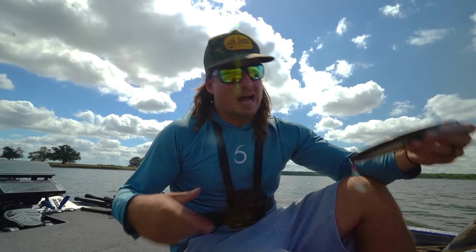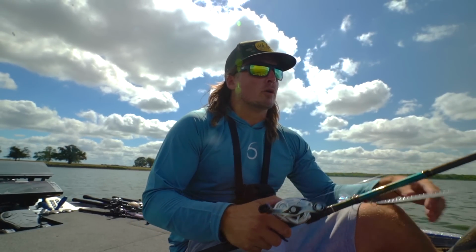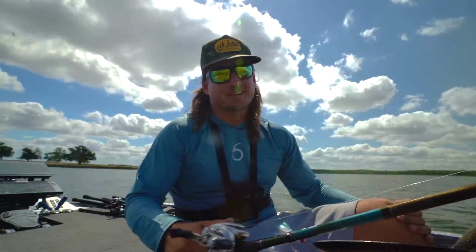I'm not gonna fight him on it. I'm gonna keep throwing this thing and see what we can get this limit up to. I think it's getting to the point where I'm hoping to get a 35, 40 pound limit today. I don't know, let's see what we can do.